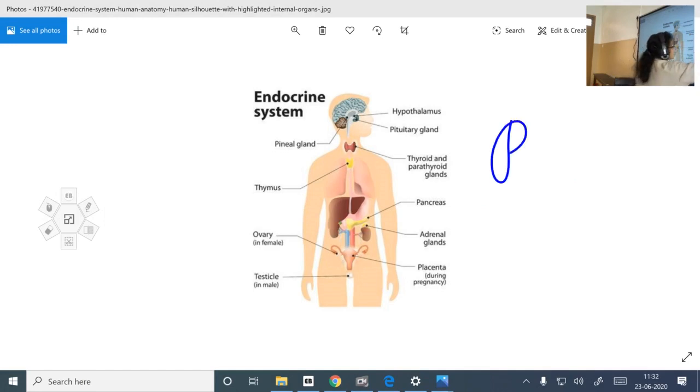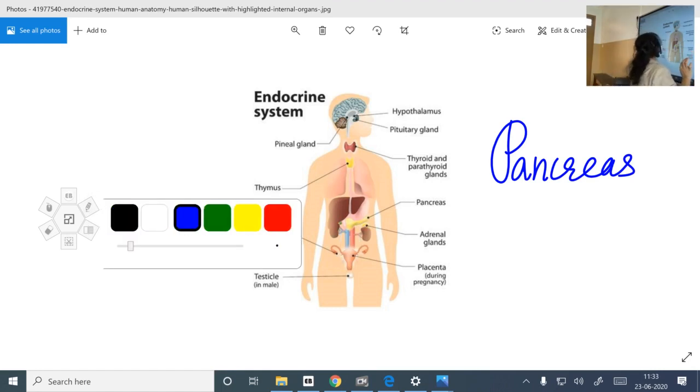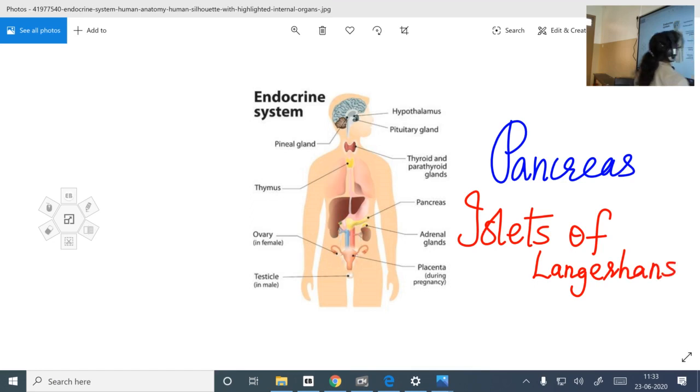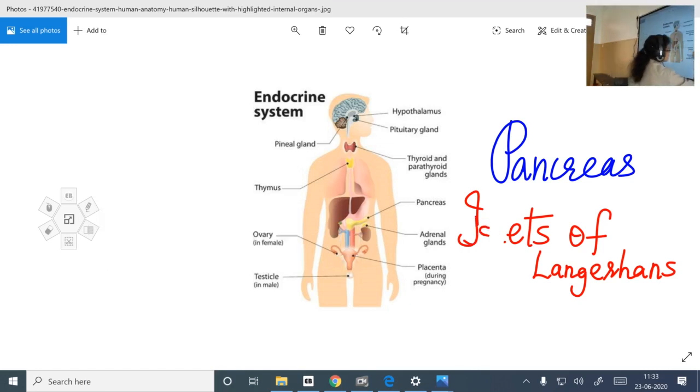The endocrine pancreas contains a special type of cells called islets of Langerhans. You must understand the collective name for groups of cells found in the pancreas: we will call them islets of Langerhans. I-S-L-E-T-S. Islets of Langerhans are the groups of cells found in the pancreas.